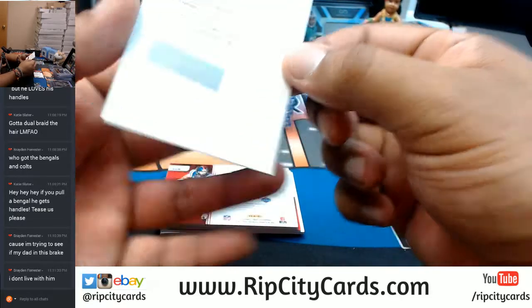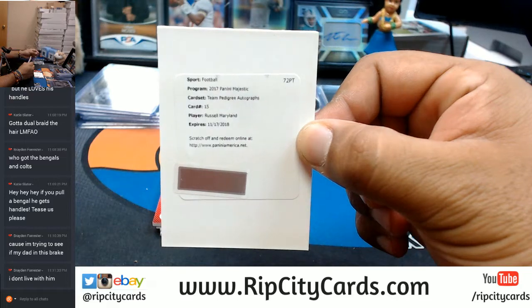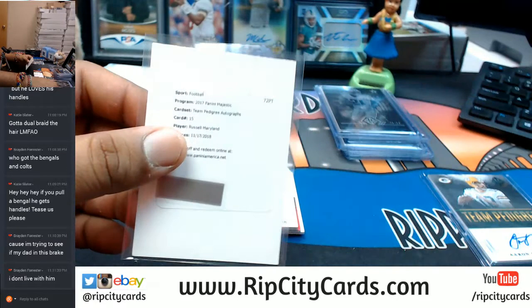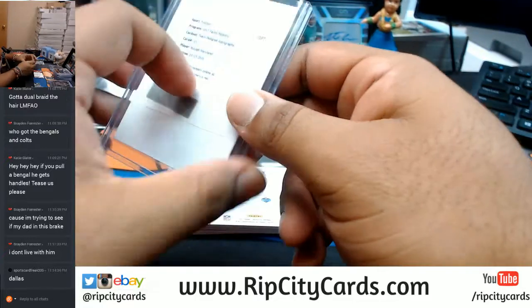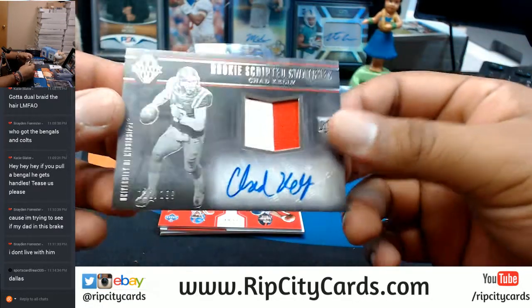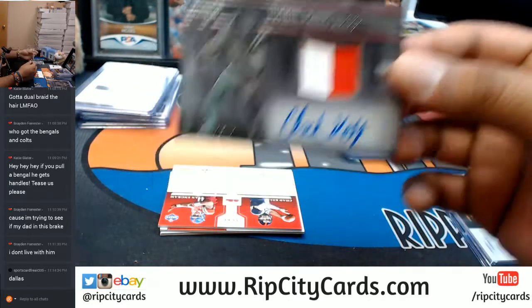Redemption coming up for Russell, Maryland, team pedigree autograph redemption there. Card number 15, I'll be honest, no clue what team that belongs to. Luckily though, group break checklist is what we use to determine where these cards go. Chad Kelly, that is a Bronco, I believe. Two color patch /199 with the sticker auto.